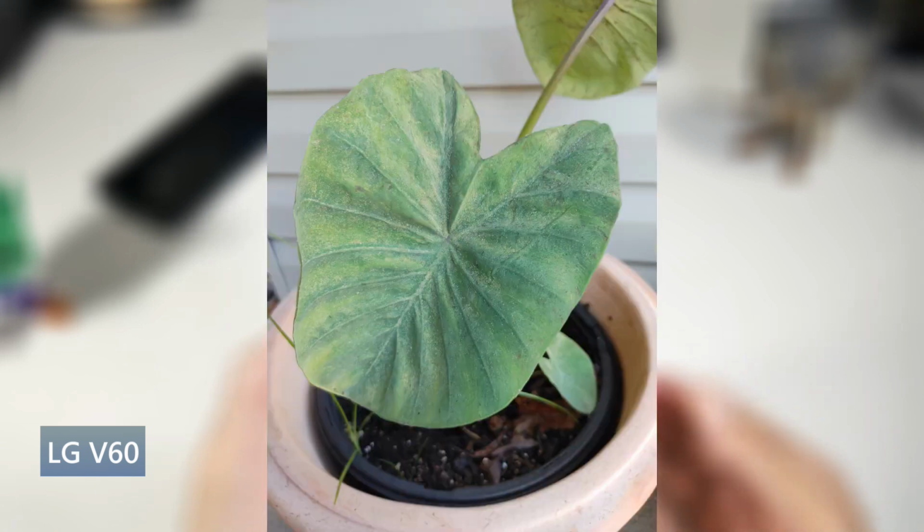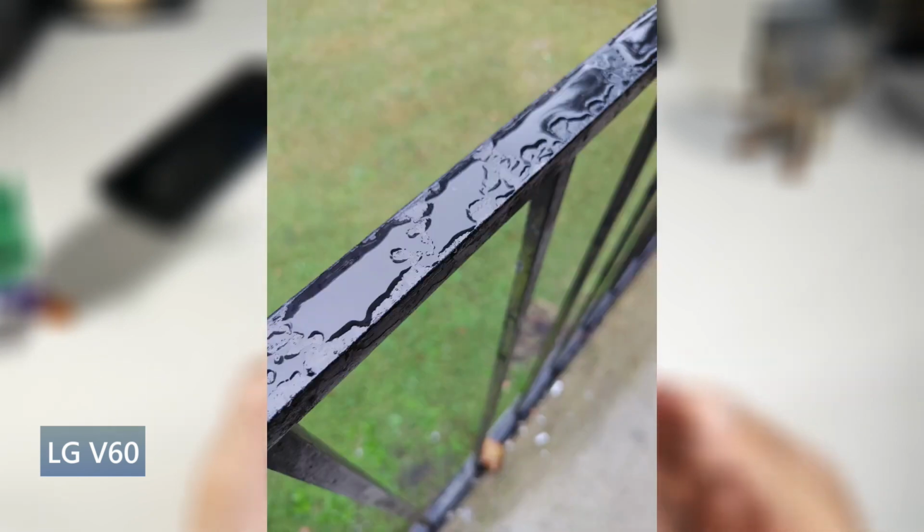And you also get a really massive 5,000 milliamp battery with excellent standby time and overall just really great battery life. In addition to that, of course, you get fast charging and wireless charging as well. So the V60 is definitely my favorite on this list.